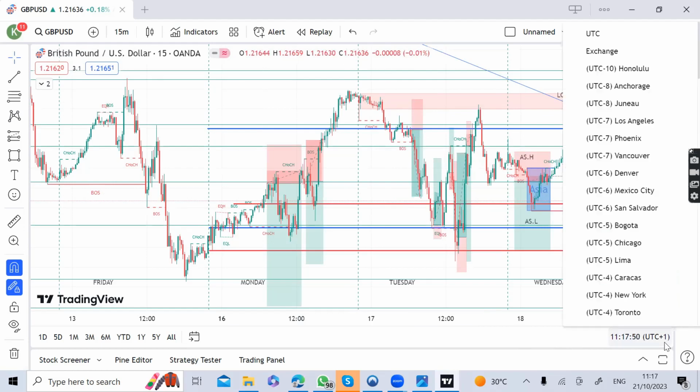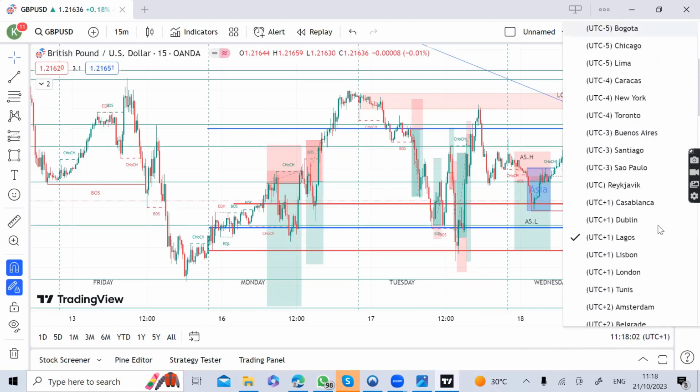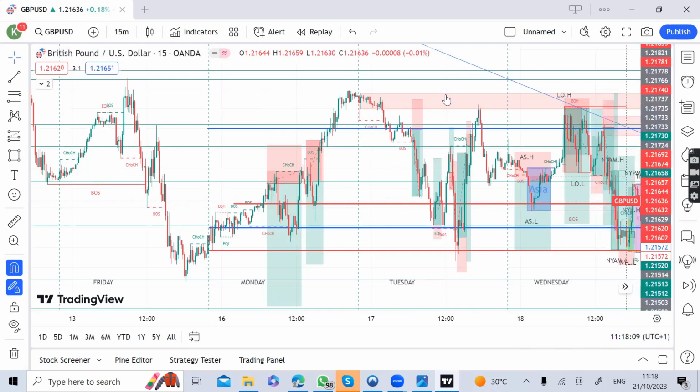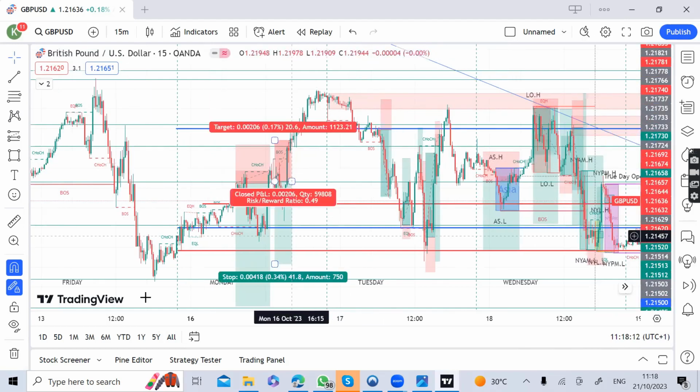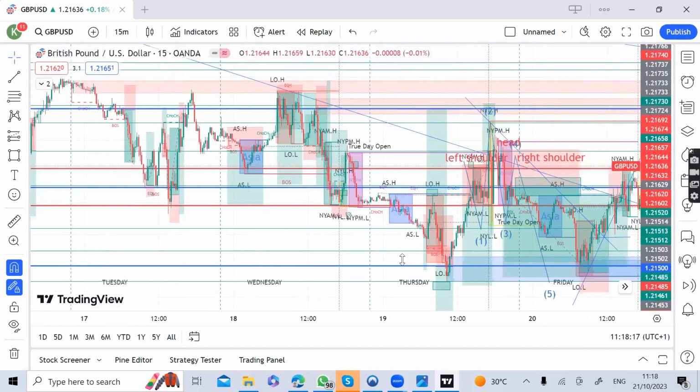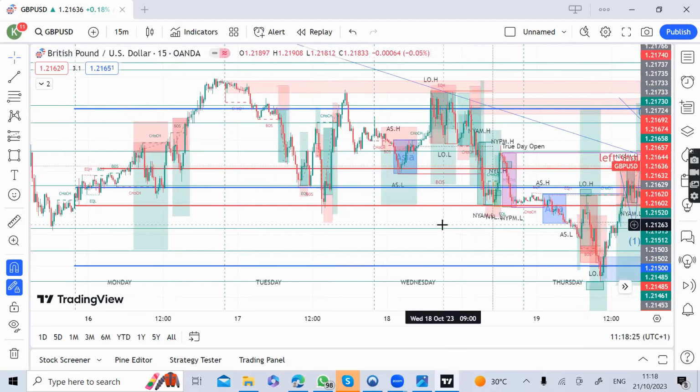For those of you in Lagos or those of you in Nigeria, Lagos should be your time here for UTC. So just click on UTC here. And UTC +1 should be your time for those in Nigeria. You can see Lagos. So find out which one works with you in your country. That's what you should select. Once you select it, automatically the indicator will adjust to your time in your country. I was having that issue some time ago where my time here was showing me that it's news time and then it's not news time. So take note of that so that you cannot be having issues with time.